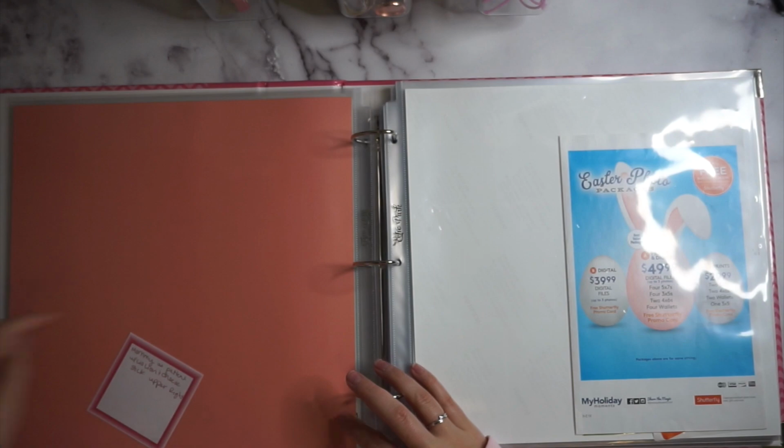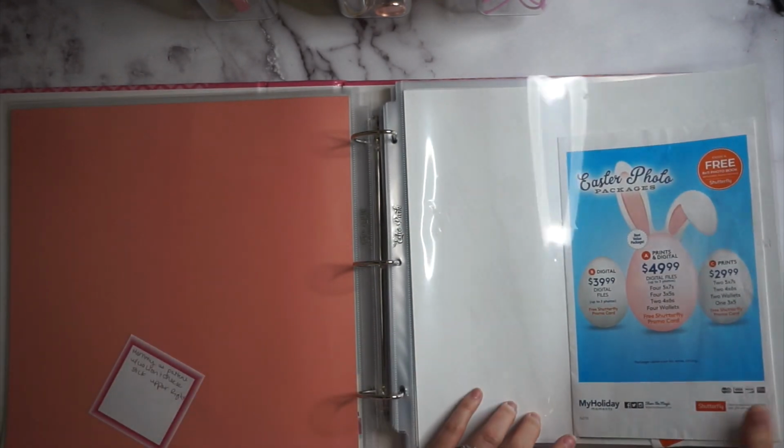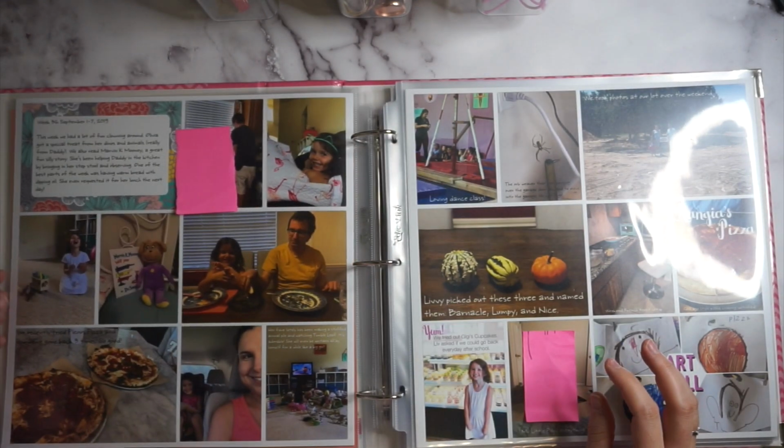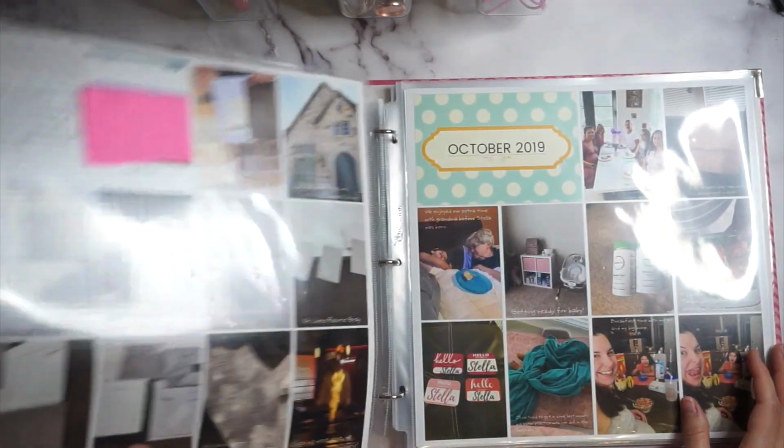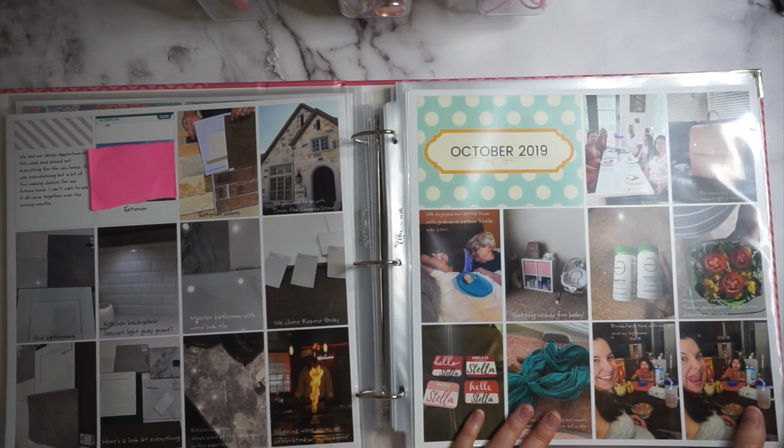Then I've got a place for another Project Life spread, and then I've got Easter photos. I believe you've seen the Easter Bunny. And then I've got more pages here that have been done. I really like the way I've done this. These are our house pics when we ended up building a house. This is right before Stella was born.